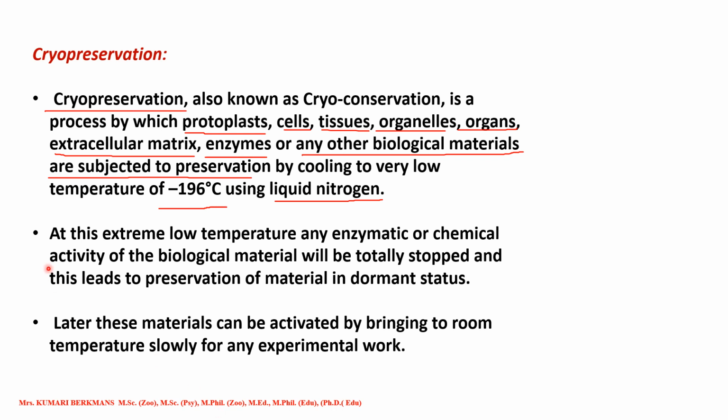Cryopreservation. Now, at this extreme low temperature, any enzymatic or chemical activity of the biological material will be totally stopped. Why are we preserving at minus 196? Because the total activity of the cells will be stopped, and this leads to preserving the material in a dormant status. Dormant state means inactive. The cell goes inactive, but the cell is alive. Later, whenever it is necessary, it will be taken out and utilized. When we bring it to room temperature, again all of it will be in active status.